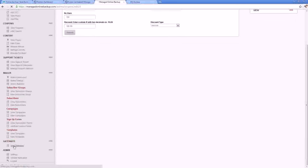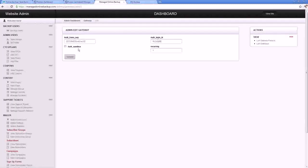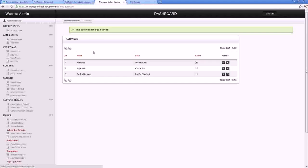Gateway information, so your payment gateway. We support Authorize.net, PayPal Pro, and PayPal Standard. So let's say you have an Authorize.net account. You come in here, you plug in your transaction key and your login ID, and you hit submit, and you're good to go. Now when people come and sign up on your website, they'll enter their credit card information, and it's going to go into your account.